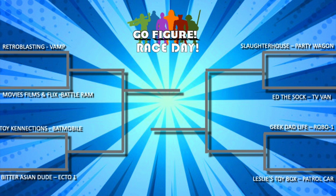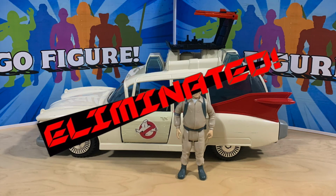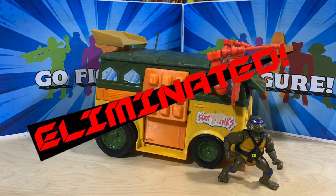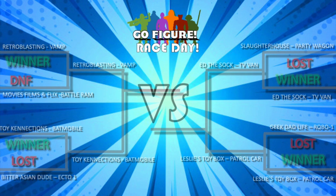Results are in for round 1, and the Battle Ram is eliminated. The Ecto-1 eliminated. The Party Wagon eliminated. And Robo-1 is eliminated. Let's go on to round 2 and see what happens next.